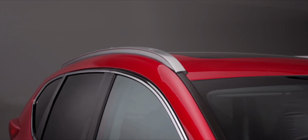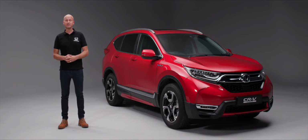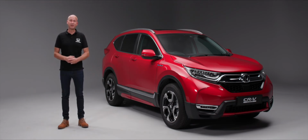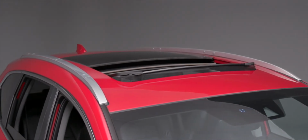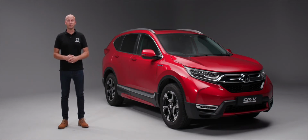On the roof of the CR-V, we actually have roof rails already there. So again, for that sort of active lifestyle that we've got with the CR-V, that's going to be fantastic, allowing us to fit some roof rails across there, maybe a cycle carrier, roof box, whatever it is that's going to make your life easier and help you carry those things to those destinations. Now, on this particular grade, we actually have the panorama roof as well. So when that is actually slid back, we also have a wind deflector that will actually pop up just in front of it, so that you get no buffeting inside the vehicle when that roof is open.